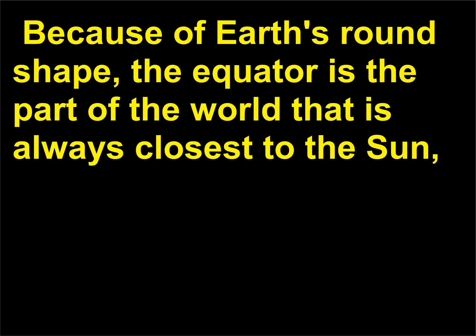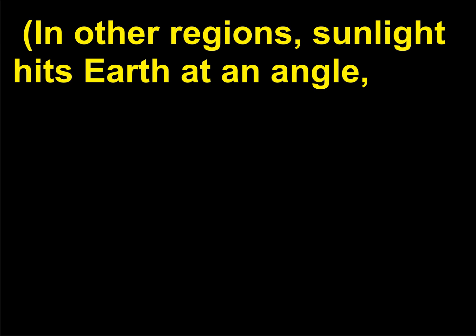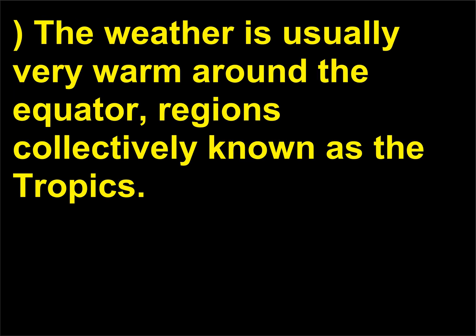Because of Earth's round shape, the equator is the part of the world that is always closest to the sun, receiving its rays most directly. In other regions, sunlight hits Earth at an angle, and the additional amount of atmosphere through which it travels absorbs more heat, leading to milder climates. The weather is usually very warm around the equator, regions collectively known as the tropics.